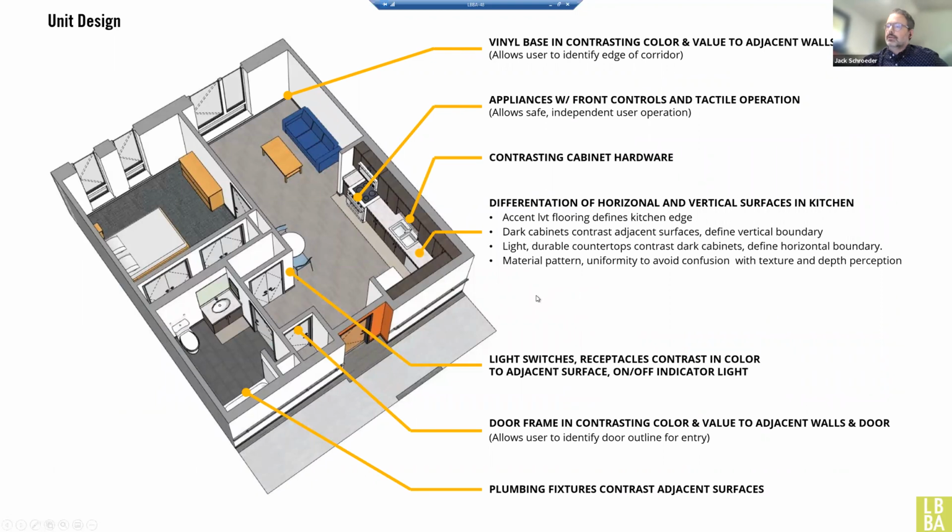And then this is jumping into one of those units. This is the 1-bedroom unit specifically. Dark base throughout, matte finishes throughout. A real heavy attention to how the horizontal and vertical surfaces differentiate. Again, light at the floor, dark box, light at the surface, dark box up here. Same goes for the restroom.